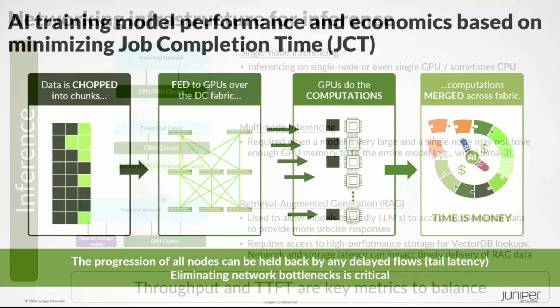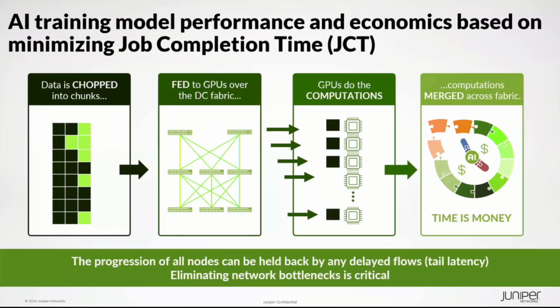So that merging is done through the backend network and not through the front-end network? The GPU computations are definitely happening over the backend network. The front-end network is really just for job orchestration. There's not a whole lot of traffic happening in the front-end network. When you're accessing data, that's your backend storage network. GPUs merging their computation is the backend GPU network. And Juniper does play a role, and I'm going to show you how.